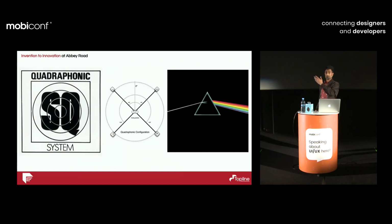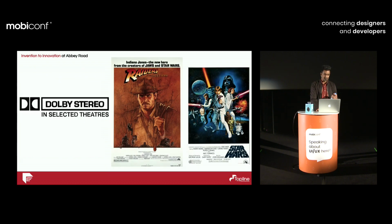Another one is quadraphonic, if people are familiar with that. So stereo is with 2 loudspeakers, and quadraphonic is a multi-channel system with 4 loudspeakers, 90 degrees between each one. Pink Floyd did a lot of testing with this, with Dark Side of the Moon. But it never really took off, right? It's about convenience. And not only with stereo for music, but Abbey Road has been a bit of a barometer over time with audio innovations and technology developments.